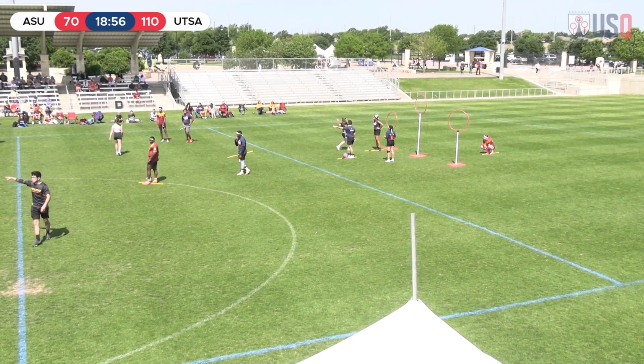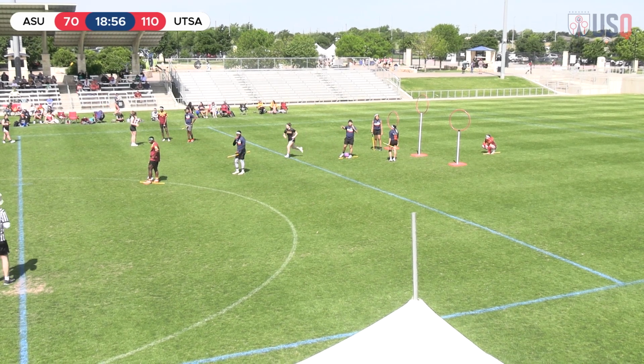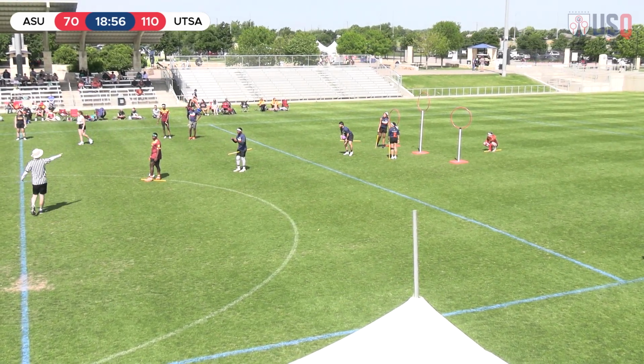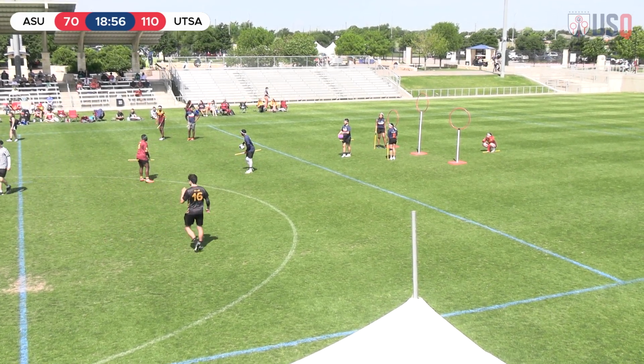Yellow card for illegal contact. It was charging a player without a ball. So that's going to be a 1-minute penalty for Vince. We are at 19 minutes as well, so that will expire as we hit 20 minutes or if UTSA scores first.